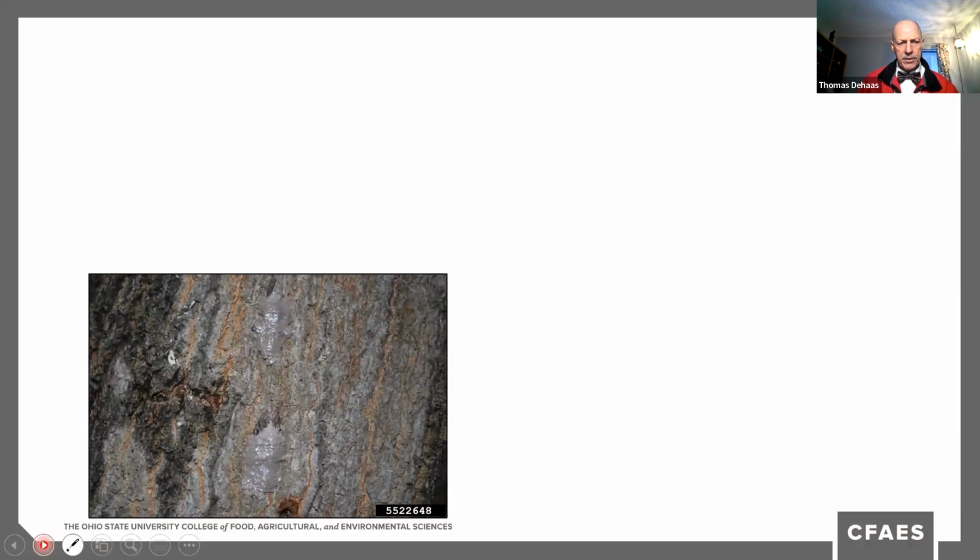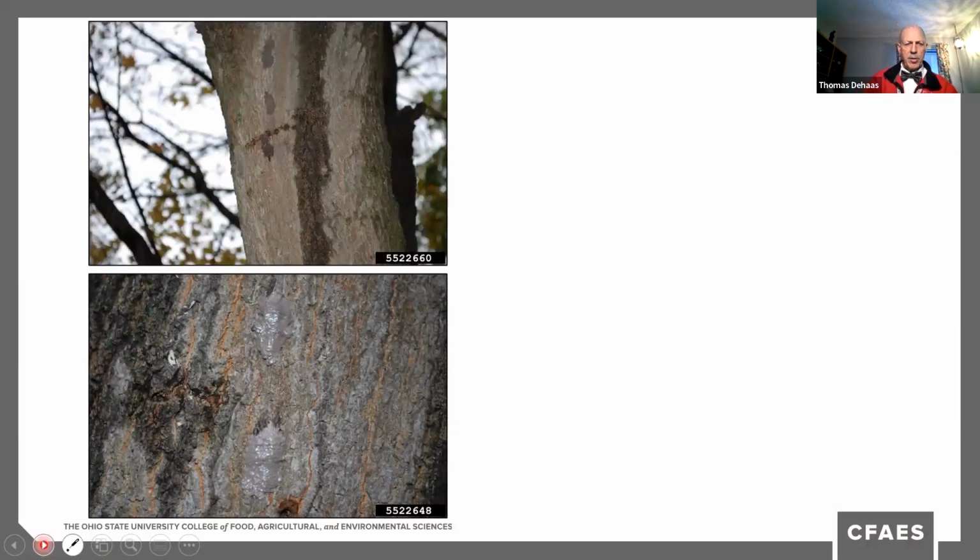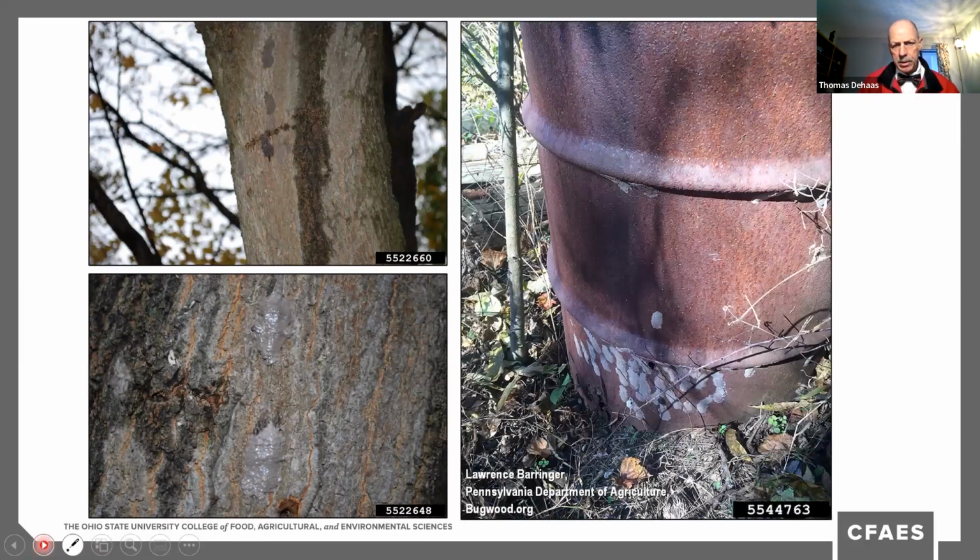And they're pretty difficult to see. You can see the egg masses there. You can see egg masses, and you can see that there's some sap flow there as well, which we'll talk about. They also lay them on hard surfaces. So if we think about the railroads, underneath rail cars, along anything that's steel and rough, that would be a good place for them to lay, underneath trucks, truck chassis.